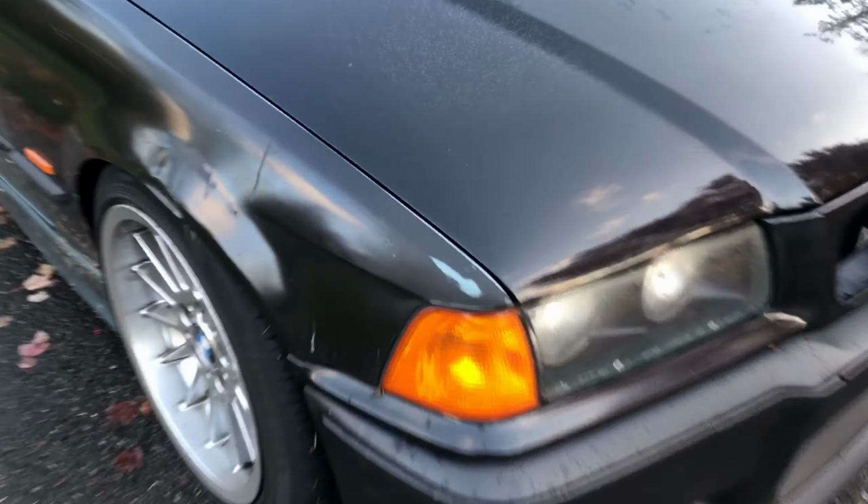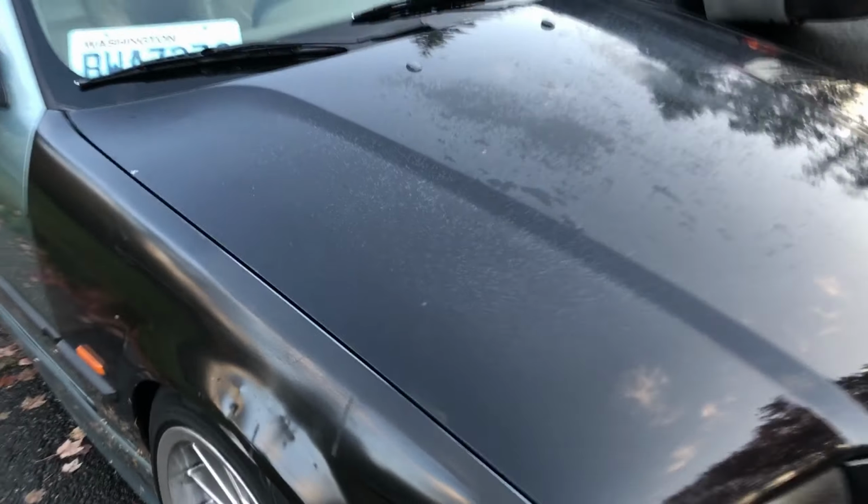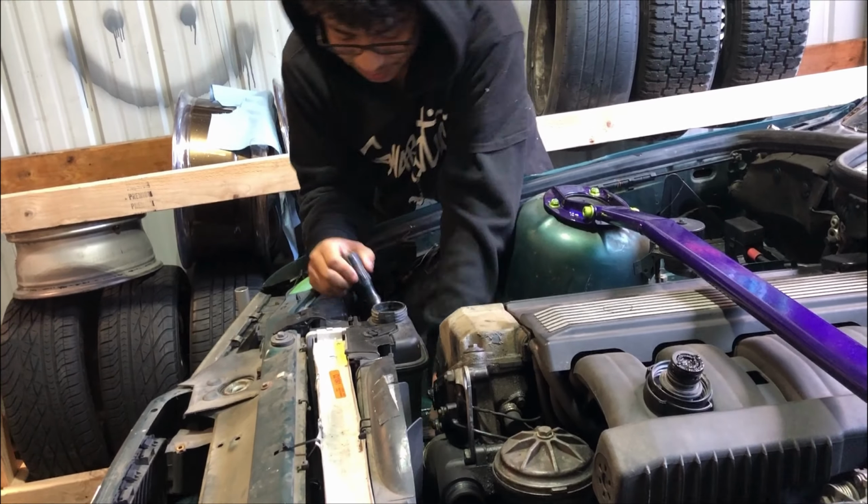It's not even that ghetto. I mean, it looks alright. You can kind of see the old paint showing through on this panel, but it's nice. Kathy's gonna be so happy to see this one day, and bring her over.